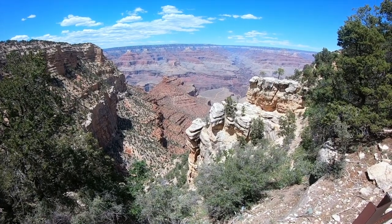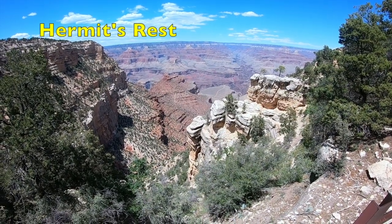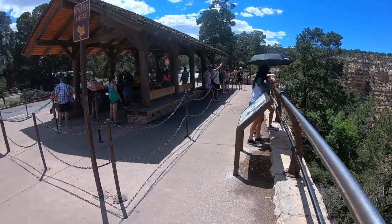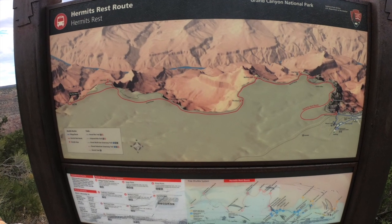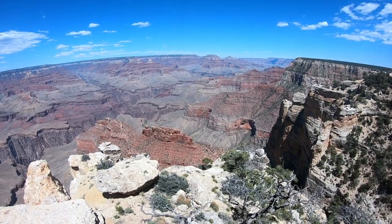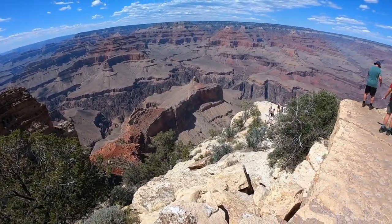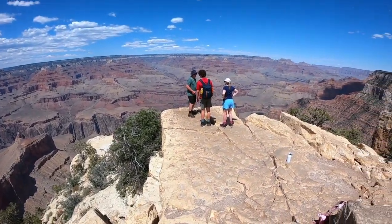Well, this is the bus stop for the red line that takes us up to Hermit's Nest. There's some trail going down there. It's probably a Bright Angel Trail. We'll jump on the bus here. The buses run about every 15 minutes and drop you off at various points along the way. The view from Maricopa Point and the view from Powell Point in honor of the one-armed Civil War veteran that came out here and mapped all this.